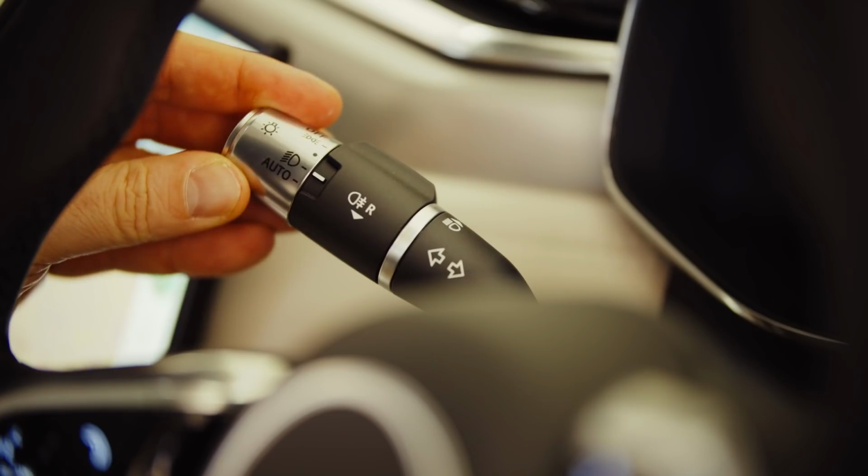Similarly, the headlights are best set to auto by rotating the outer collar. Pulling the stalk towards you will flash the main beam, and when driving at night, pushing the stalk away from you will toggle the main beam on and off. If your car is fitted with auto high beam assist, the car will automatically dip main beam if it detects oncoming traffic. There's an array of controls on the steering wheel.